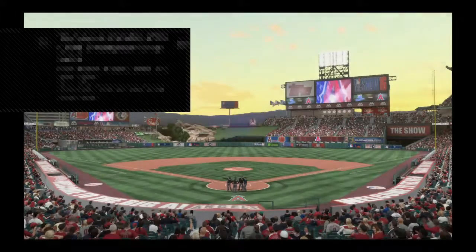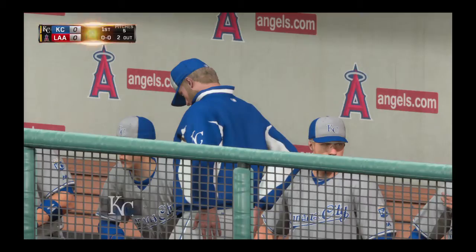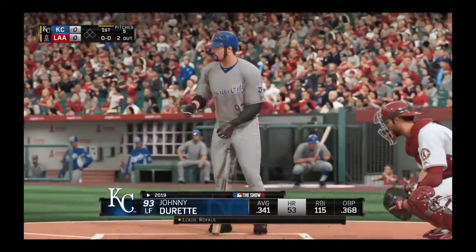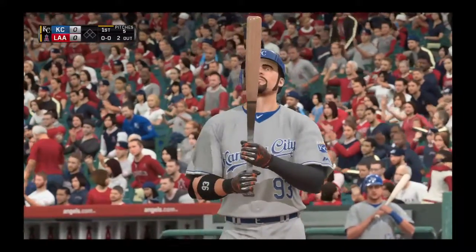MLB The Show's coverage of Thursday Night Baseball brings us to Angel Stadium of Anaheim. Tonight, the first of this four-game series. Johnny Durrett gets his first opportunity now in the top of the first with nobody on.